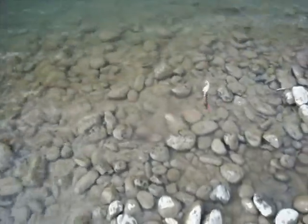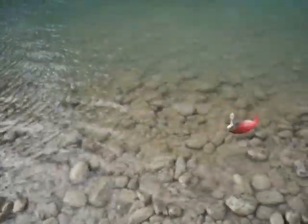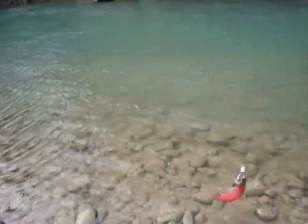Alright, nice kokanee. Made a few casts. We're getting lots of them. At this time here, like I said earlier, we're trying for bull trout. I got myself a nice little kokanee on the spinner. Get them back in there and see if we can catch them.